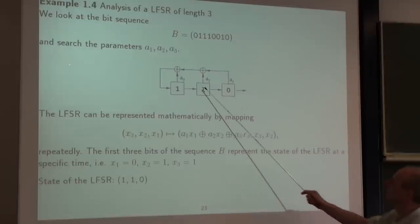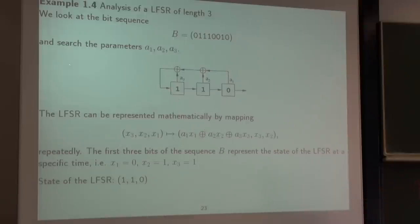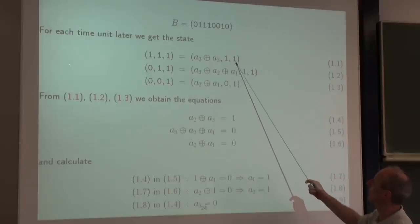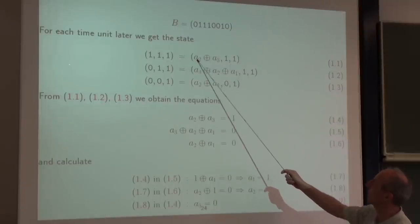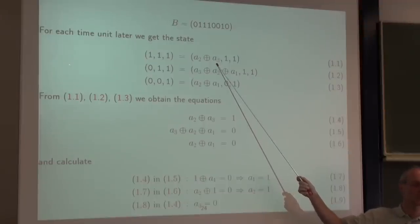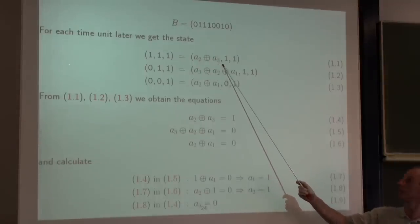And we will know that at the next time step, we should have, what should we have here? It depends on the A's. So you see, this is what we have at the beginning. Then at the next time step, we will have the two ones here. Here we get A2 plus A3. Why? Because at the first time step, x3 was 1 and x2 was 1, so we have 1 times A2 plus 1 times A3 here.